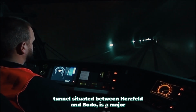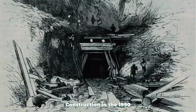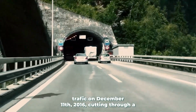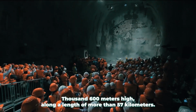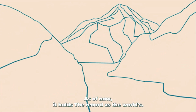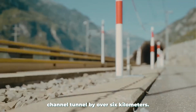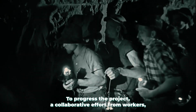The Gotthard Base Tunnel, situated between Erstfeld and Bodio, is a major project that started construction in the 1990s. It officially opened for commercial traffic on December 11, 2016, cutting through a massive rock wall over 3,600 meters high along a length of more than 57 kilometers. As of now, it holds the record as the world's longest railway tunnel, surpassing the well-known Channel Tunnel by over 6 kilometers. Construction, initiated in 1994, involved around 2,400 people working continuously to progress the project.